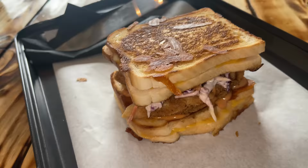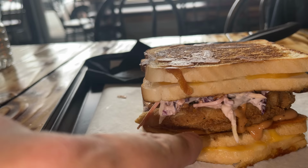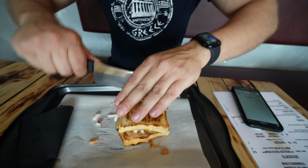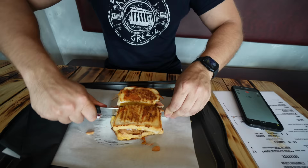So we've got chicken tenders with some slaw, some of their sauce, and a grilled cheese sandwich. How epic does that look? Sandwich, chicken sandwich. I don't even know how to handle this. And still, I have to say, even though there's so much going on there, it's prepared so well that it's actually not messy. That's impressive. I think what we're gonna do, guys, we're gonna try and cut this. Oh no, hold on, let's cut it this way, actually. And then let's try and show you the inside.